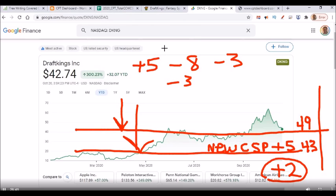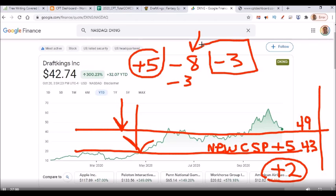The reason for that is I got paid $5 for this trade. I got paid $5 for the original cash secured put. The current option's trading for $8. So if I elect to buy this back, meaning I got paid $5, I'm going to pay $8. I'm in the hole $3. So my real loss is $3.